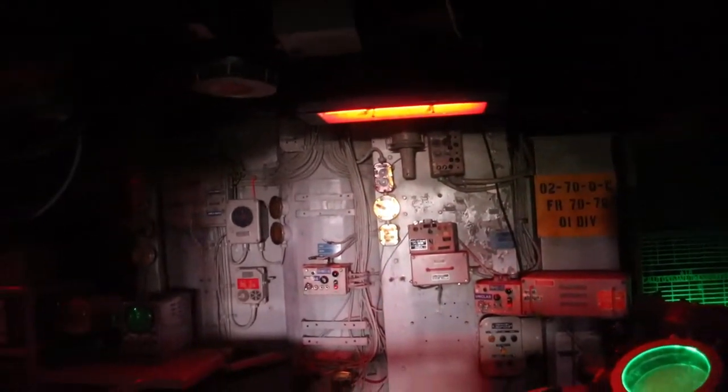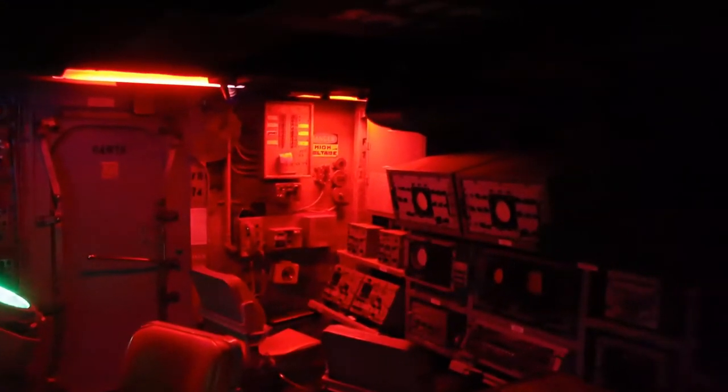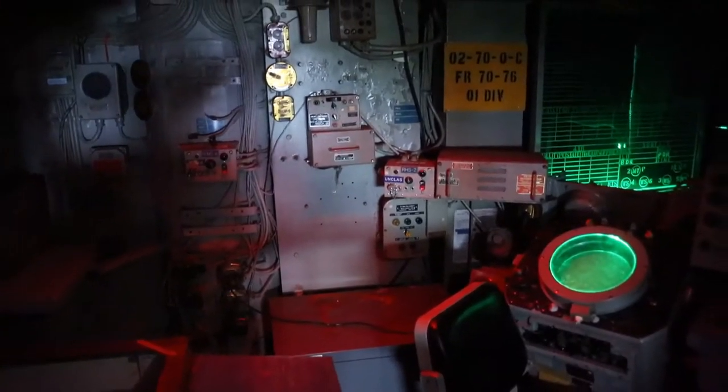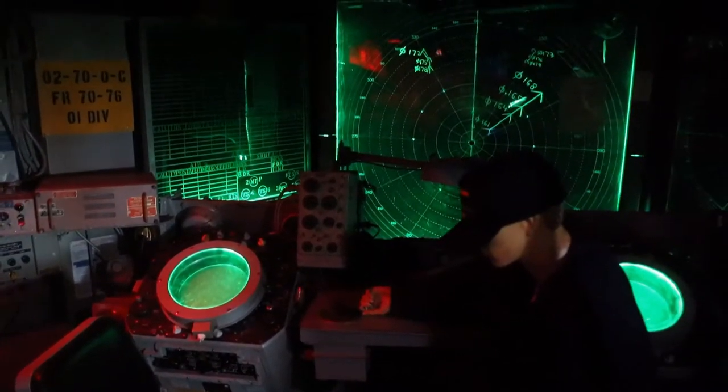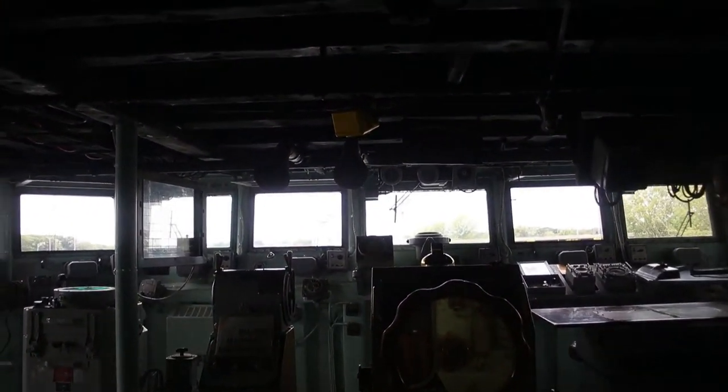Very dark in here. And very, very hot. Too close to somebody, get kicked in the face. And we'll wait for the bridge to clear out a little bit, and then we'll head up to the bridge next. I do like the lighting in here, once your eyes get adjusted. Just gotta be careful not to look at the bridge or you won't be able to see anything. Hop onto the bridge next.